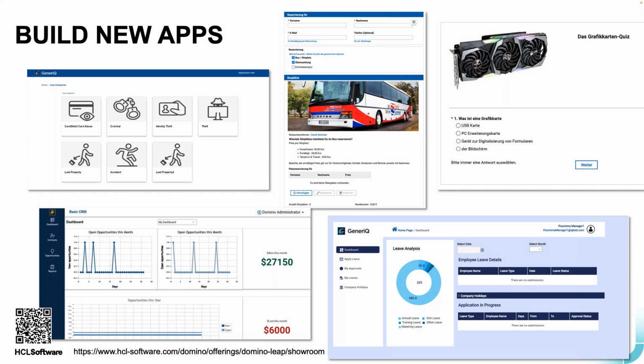Tim is talking about the screenshot in the upper right-hand corner. That was my 13-year-old son building a survey, a little quiz for a presentation he did at school. Just for fun, he did that with Domino Leap, just seeing how that works. I can tell that Daddy didn't help him build the app, so he did it all himself and did this quiz with his class. So that's how cool it is. Really, it brings back the simplicity and the fun of building applications.